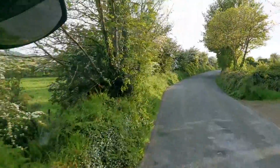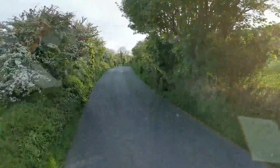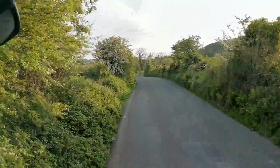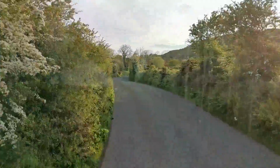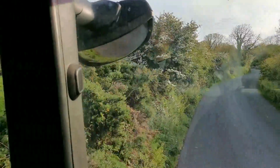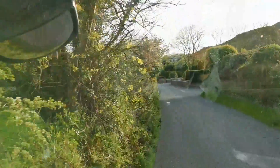And from my guesstimate, living around here as long as I have, there's been 51 planning approvals on the stretch of road that we're on now, and not one of those planning approvals was used by the local authority to have a ditch taken down or removed just to give vision around the bend. So this goes on and on and on. You can hear the mirror again rubbing in.